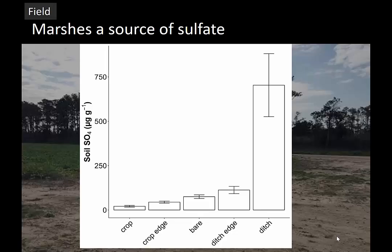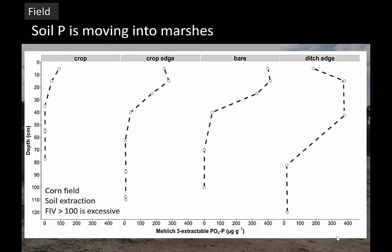And just to show, we actually took measurements of sulfate, and you can see that sulfate is increasing as we go from the center of the field towards the marshes. So it's moving in onto these fields.